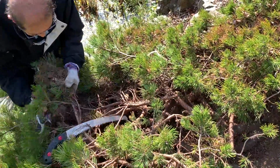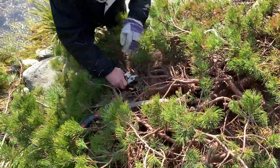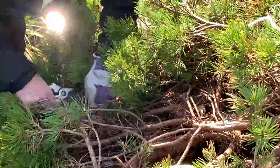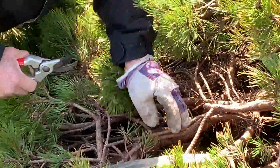Look at all the pine needles. You can't see anything, and all the other branches die because these needles just keep falling on top of the old branches and nothing grows underneath.